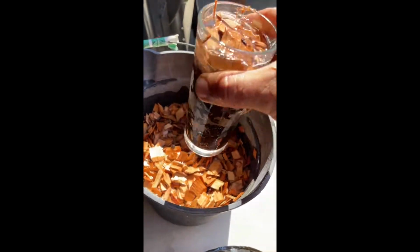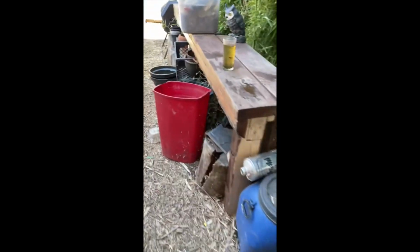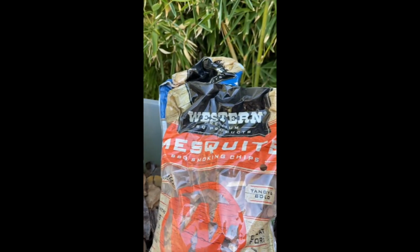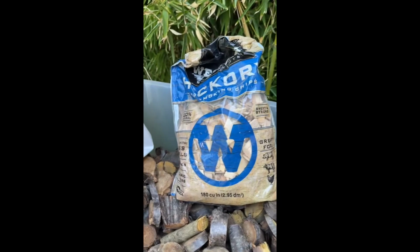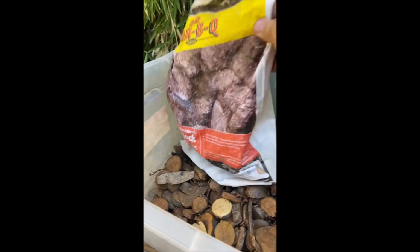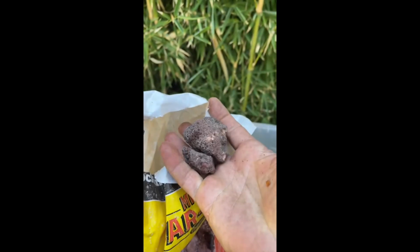Next, you get a little bit of water in here. There you go. Okay, we'll come back to the meat in a second. Check this out. So here, I got apples, apple chips, mesquite chips, hickory chips. We kind of got away from that. I got some mesquite charcoal and some more of those. When the lava goes bad, you just replace the lava.